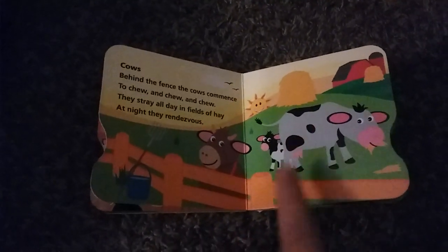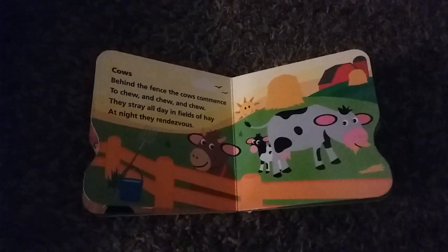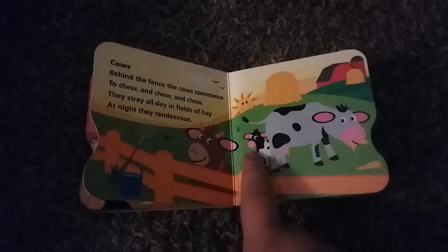Do you see the mama cow? There's mama. Where is the baby calf hiding? There he is, hiding behind mama.